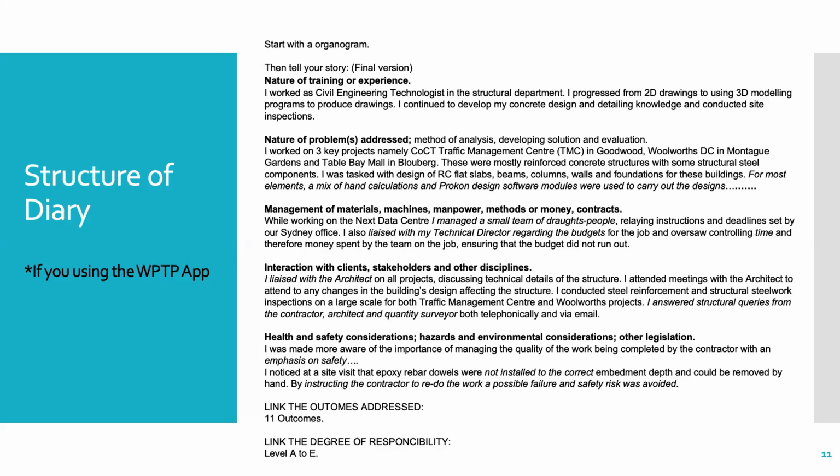Health and safety, same story. Focus on what happened here. The installation, let me just read it. I was made more aware of the importance of managing the quality of the work being completed by the contractor, with an emphasis on safety. Remember, one of your outcomes clearly states there that ECSA in their code of conduct and various documents says that the emphasis on health and safety is imperative, including the Environmental Act. So those are two very important things. So that tells you what happened here. Brilliant sentence is the last one.